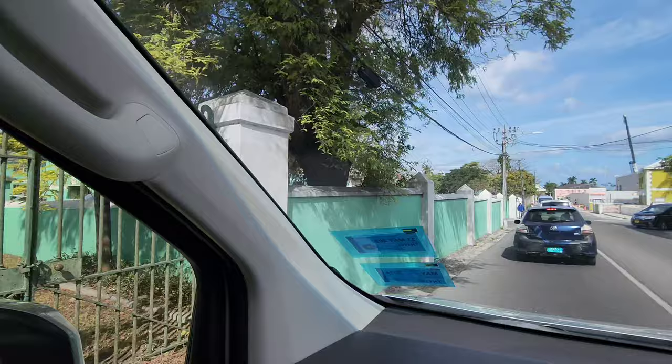Really nice car in front there. Yeah. Kind of making me jealous.